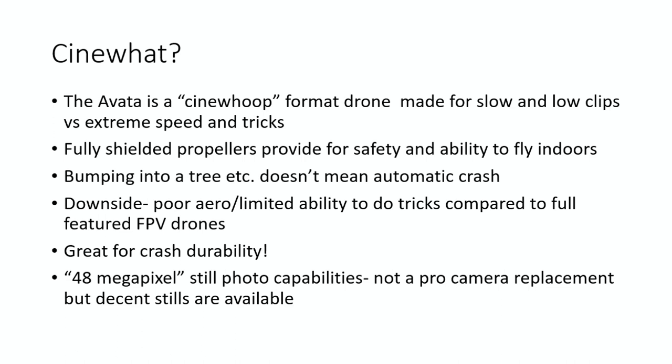The camera capabilities surprised me, frankly. They're better than I thought, but it's not a DJI Mavic or an Inspire, which is the industry standard for commercial movies, motion pictures and such. Those are about 18 or 20 grand, for reference. So it's not fair.